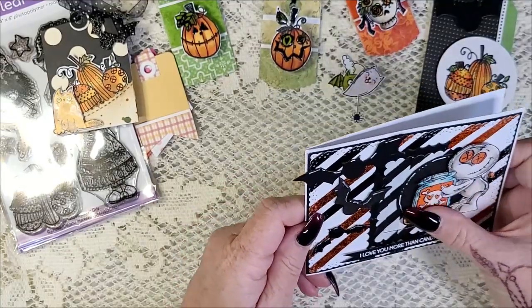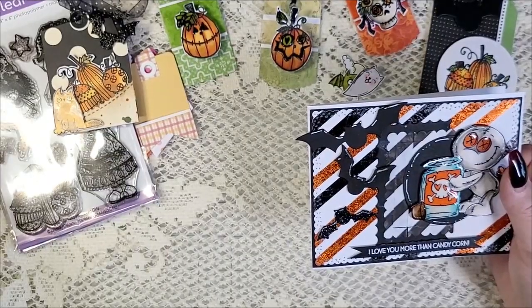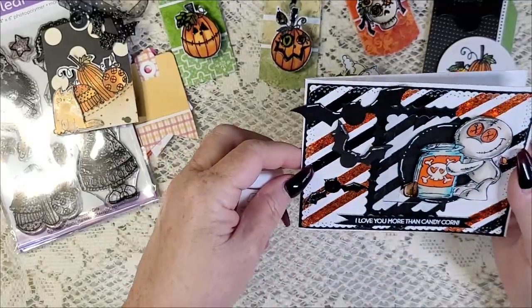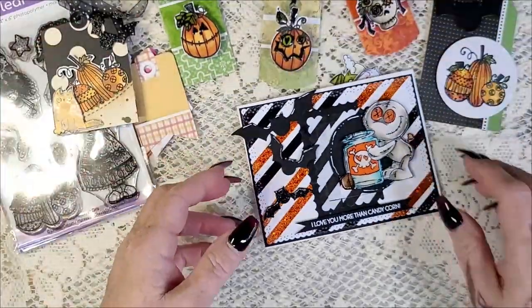Now I've covered that whole thing in some, what is it called? I never know what this is called. Nuvo Crystal Glaze. Just gives it a little bit more texture and shine. So that is that card.